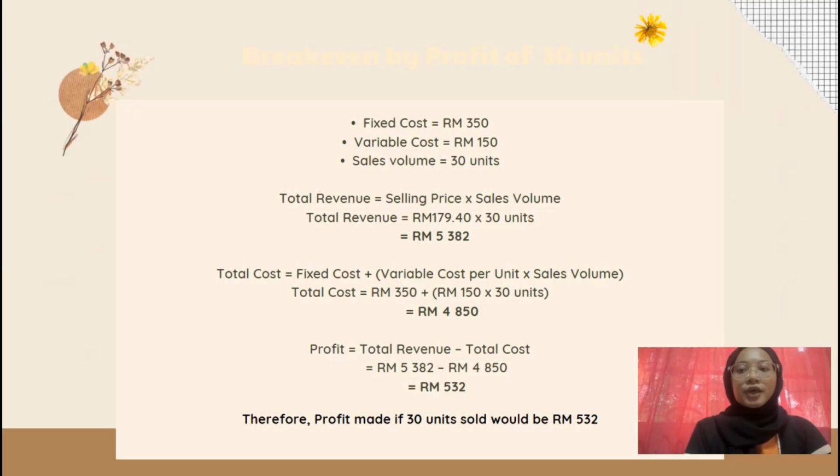1,850. Since we are required to conduct analysis and evaluate the profit of estimate 30 unit sales, we also need to calculate the total cost of estimate 30 unit sales. After that, by using total revenue, which is RM 5,382 minus total break-even cost RM 4,850, we got RM 532 profit if 30 units sold.